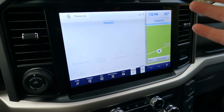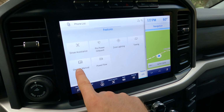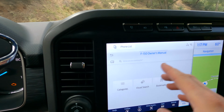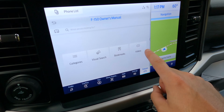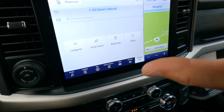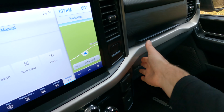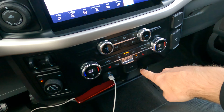And of course, over here in features, which is new for 2021, you've got your digital owner's manual, lighting, towing, Pro Power Onboard, and other different things, power flow for the battery. But what's really cool about this is that not only do you get to search for things, but you've got videos that you can watch to tell you how to do different things, which is a nice step up. And of course, for the simple starting things, you can go ahead and look at the supplemental manual.